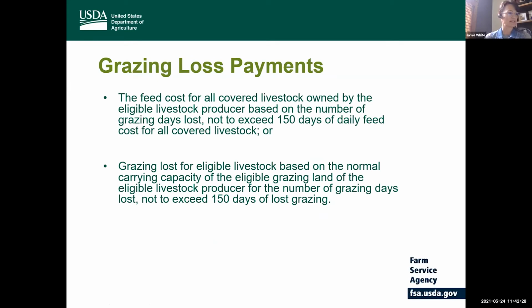Grazing loss payments would include the feed costs for all covered livestock owned by the eligible livestock producer based on the number of grazing days lost, not to exceed 150 days of daily feed costs for all covered livestock. Grazing loss for eligible livestock based on the normal carrying capacity of the eligible grazing land of the eligible livestock producer for the number of grazing days lost, not to exceed 150 days of lost grazing. So we do have a 150-day hold down.